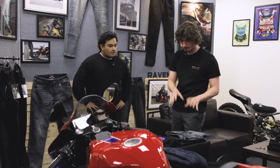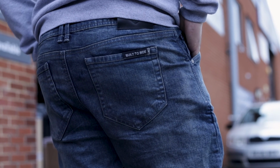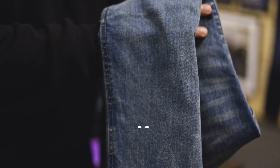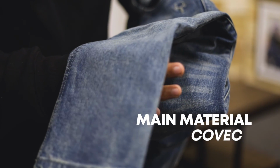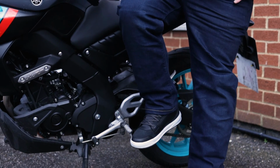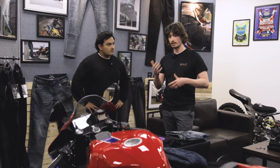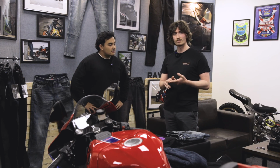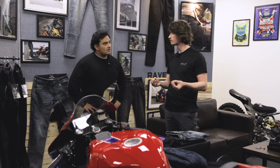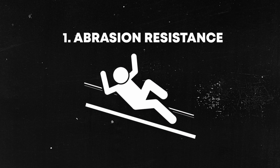And I guess a bit of backstory really to understand what we're looking at is the materials we utilise for this. So what makes Bullet unique is Covec. Covec is a material designed specifically for use in the motorcycle industry. It's our own in-house material, which is specialised in protecting riders. There's three categories that you're looking at for a protective yarn when on a motorcycle. There's abrasion resistance, which Covec's very good at.